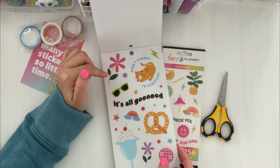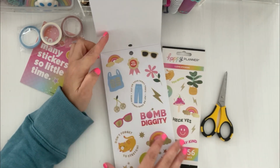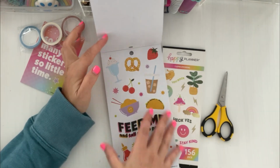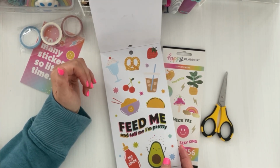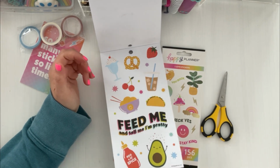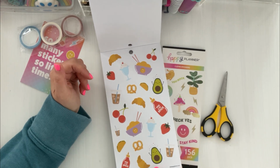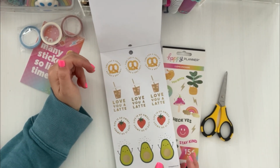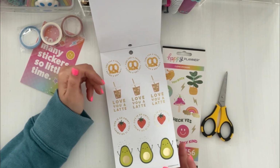Don't forget to stretch. It's all good. And then these are paper. It's a little foodie page with "Feed me and tell me I'm pretty." And another foodie page with a little avocado. He's cute. And then more food stuff with some quotes with the foiling.